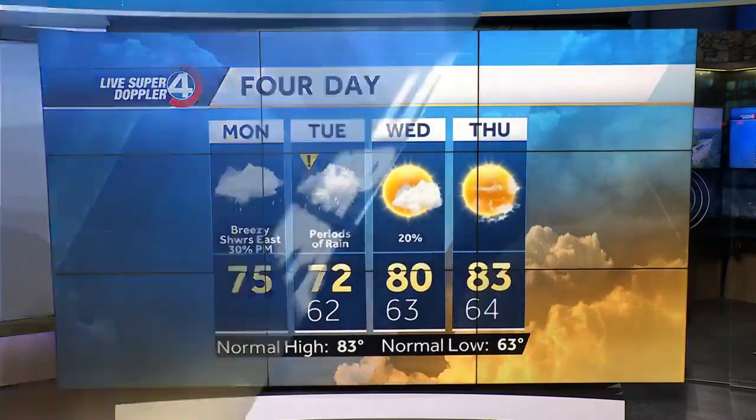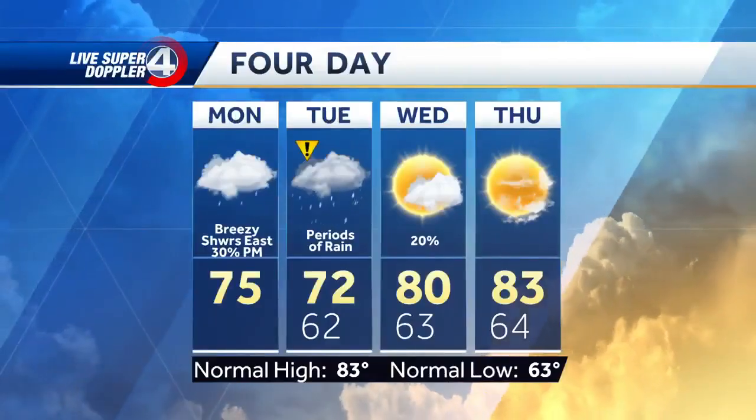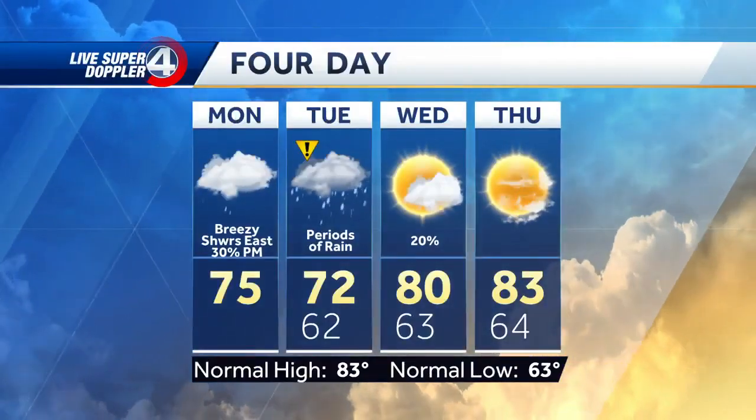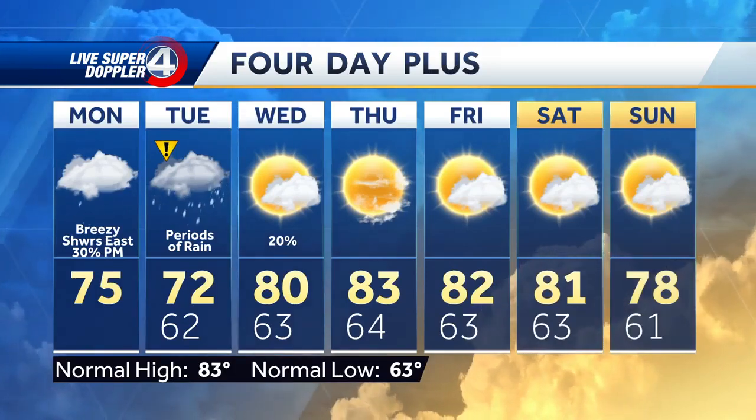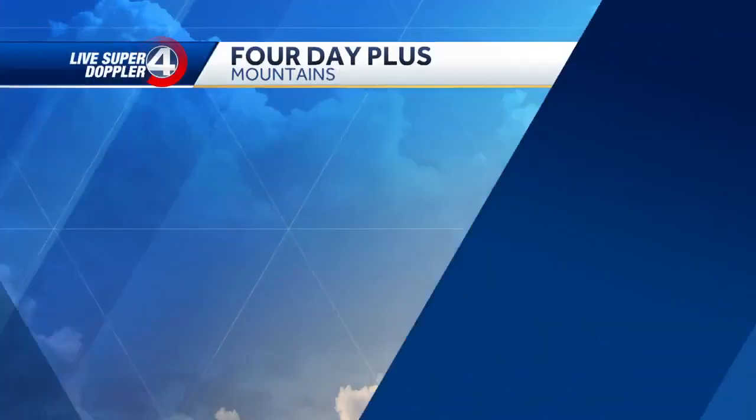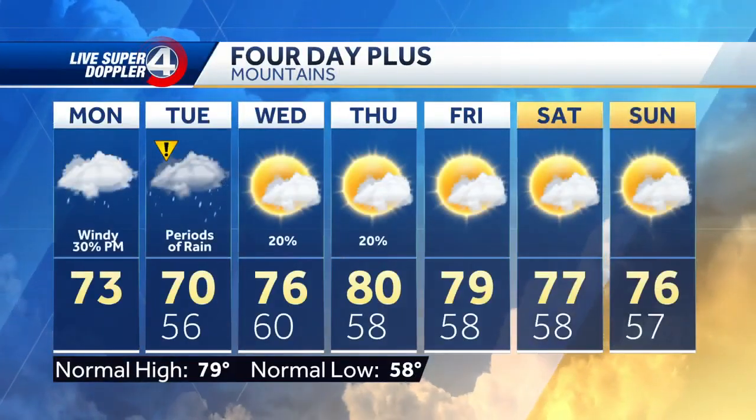So continue to stay up to date with our forecast as we fine tune our rain over the next 24 hours. Once we get towards Wednesday, things start to taper on off, and then we're looking at a fairly quiet weather pattern the remainder of the week with temperatures a little bit on a roller coaster the next several days.